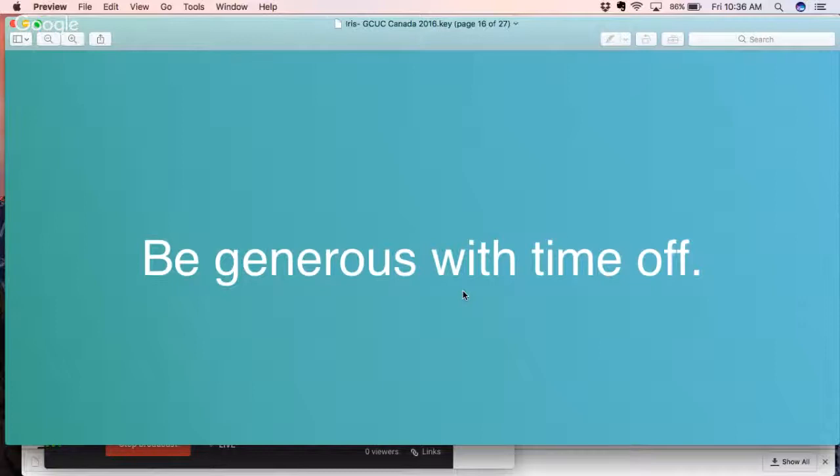Be generous with time off. If you can, as much as possible, allow your employee to have the national holidays off. So close the space for those days. Your members will understand. They're running businesses too, and just let them know. Communicate with them that that's what's happening. That you're working hard to be a good employer. Also, be generous with your vacation package for your employee.